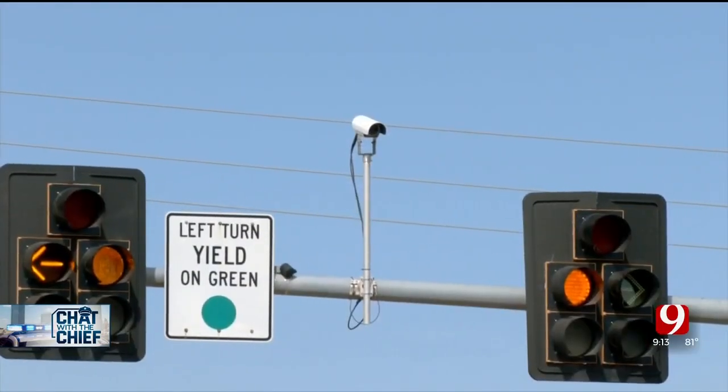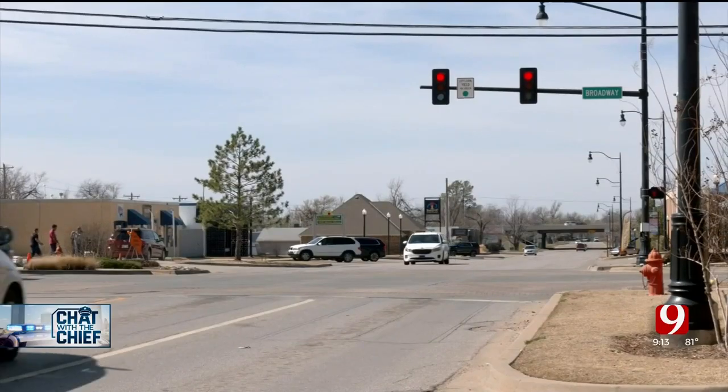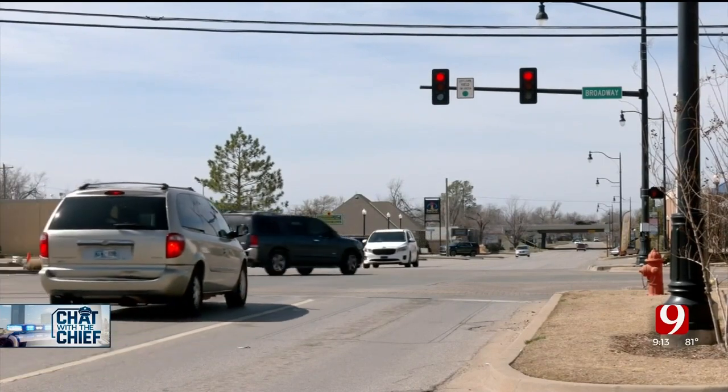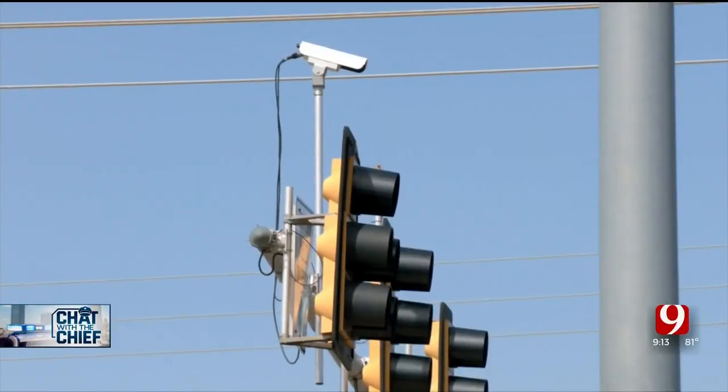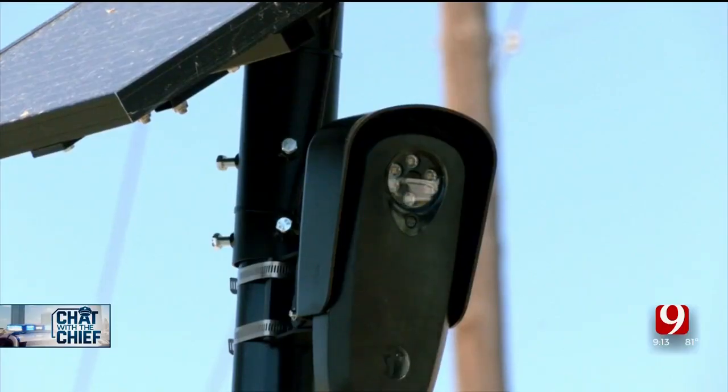Some people might have concerns about the privacy of these cameras. How do you make sure you guys aren't releasing people's information? Sure, and that's a very important thing in today's day and age. So first of all, the information is not kept permanently. At 60-day intervals, if someone is just driving to and from work and they get picked up on a Flock camera, that information would be gone. After 60 days, it would be purged from the system.